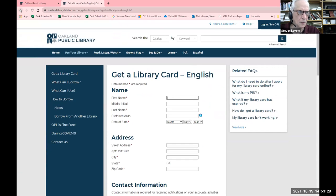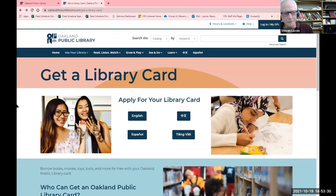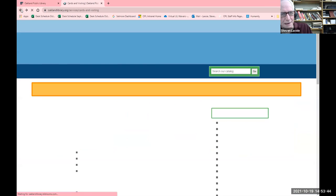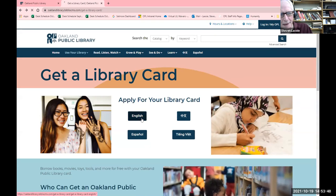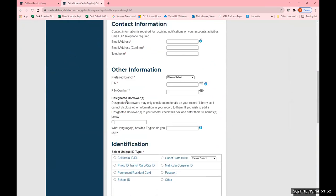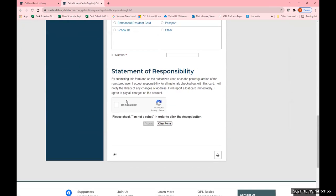Again, we have a new system that allows you to not have to get a plastic card, but it'll give you a barcode that you can save on your phone, and you can use it just like a library card when you come to the library. Oh, how does one do that? Go to the Get a Library Card site, and you can follow through. It'll give you choices on how to do that. Okay, I see.